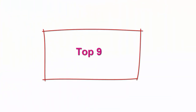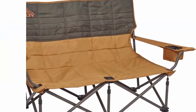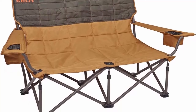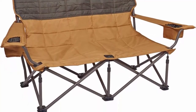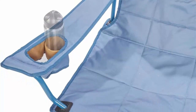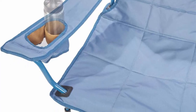Top 9. Kelty Low Love Seat Camping Chair, portable folding chair for festivals, camping and beach days. Polyester, imported, camping friendly cuddle couch, low base 13.5 inches off the ground. Relaxed, slightly reclining design with room for two, plus the family dog. 42 inches of seating space on the cushion, insulated, nearly indestructible 600D heavyweight polyester fabric.